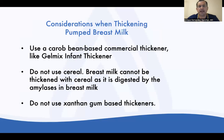Regarding thickening pumped breast milk, it is important to know that there is only one thickener in the market that can do that. And that will be a carabinum thickener, such as Gelmix. It is important to know not to use cereal. Many practitioners are still recommending families to add cereal to breast milk. However, this is not effective, since after a few minutes, the amylase in breast milk will digest the starch and therefore lose the thickening ability, and it will be the same as adding 2 or 3 teaspoons of sugar to breast milk. It will basically just be sweet, but it will not be thick.